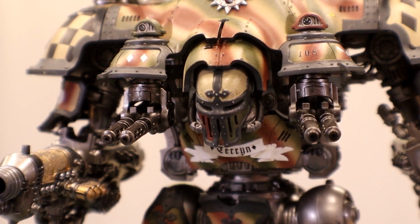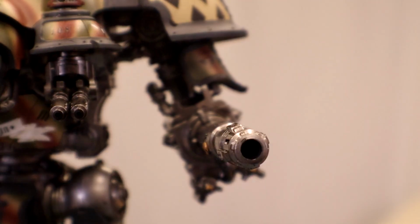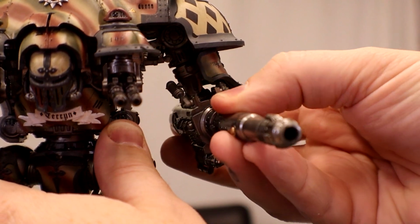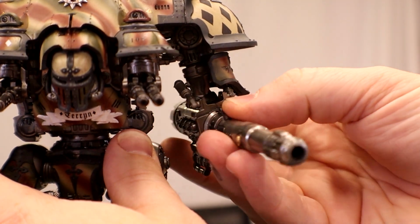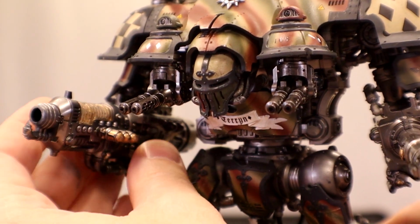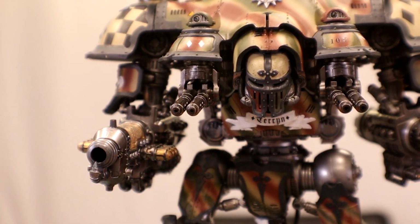These guns all pivot like they are supposed to. No troubles there. This big gun, the volcano gun, works exactly like it's supposed to. It will tip up and down this way. It will tip forward and back on this little elbow axis and go in and out just a little bit, and twist this way. Over here, I messed up on my plasma gun. It will not rotate in and out, but it will go up and down like that. So that's fine. That'll be all right.